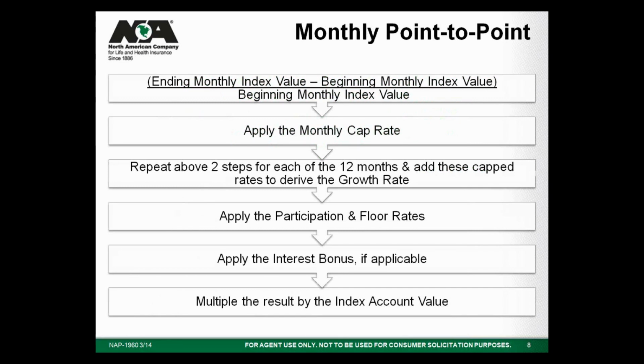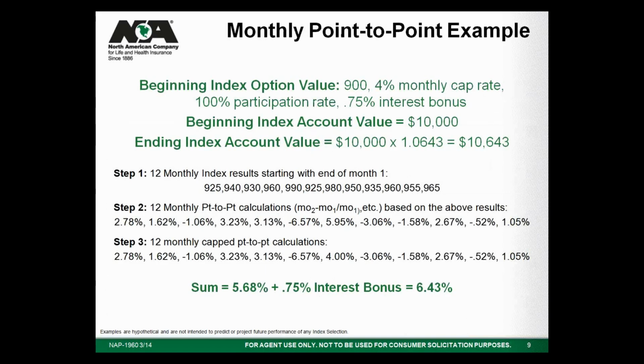So the next one we're going to look at is our monthly point-to-point option. Very similar to the annual point-to-point, we're just doing it monthly instead of annually. So instead of 2 points, we're looking at basically 13. You take your ending monthly index value, subtract the beginning monthly index value, and divide it by the beginning. You apply the monthly cap rate, do that for all 12 months, apply the participation rate and floor rate, apply an interest rate bonus if that applies, and then you multiply the result by the index value.